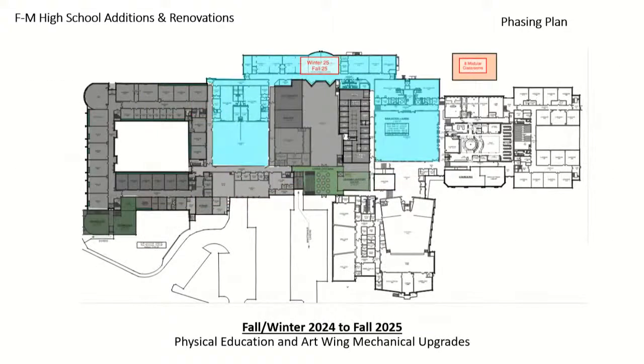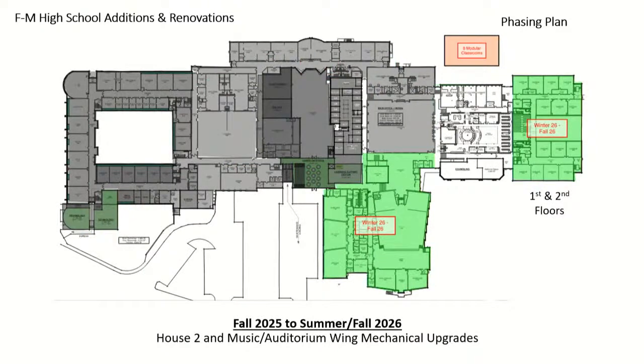And then 24, 25, we have a number of additional areas focused specifically on HVAC that we would be able to do outside of the scope of having impacts on students. And then moving into House 1 and Music Auditorium Wing upgrades in 25 and fall of 26.